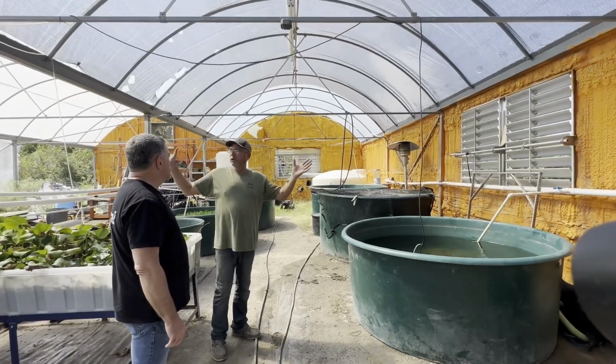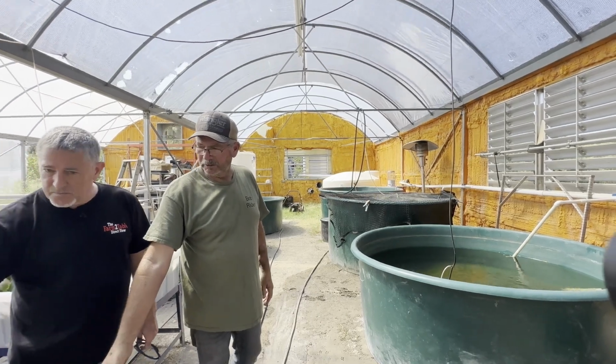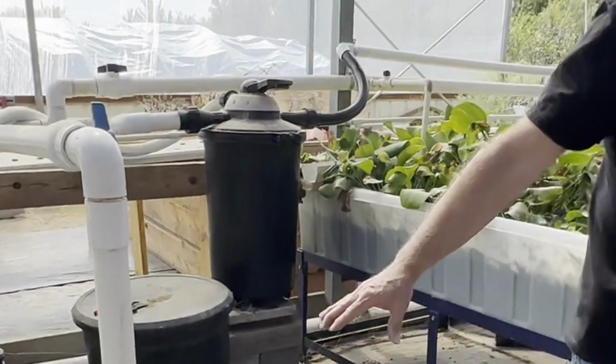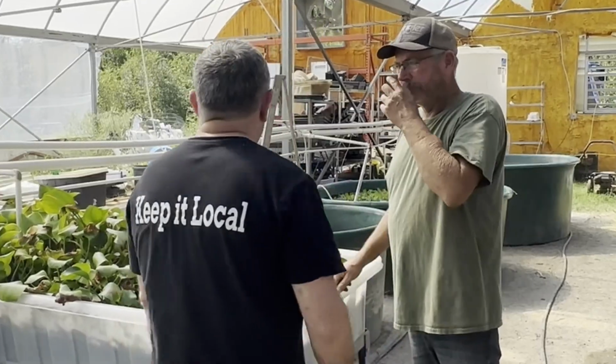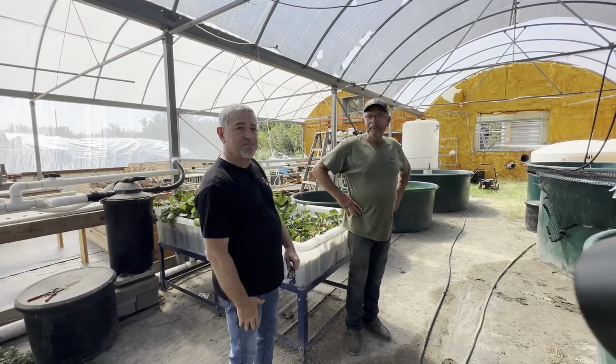All the water out of this whole system will come to this point right here under the ground. Then I'll pump it from here and it'll go to a filter. The filter will take the solids out. Just to back up a little bit, you said this is the heart of the aquaponics. In the beginning, we said that the aquaponics was the heart of the homestead. The heart of the aquaponics was right here.